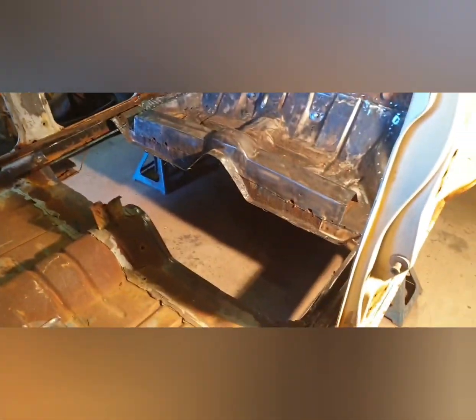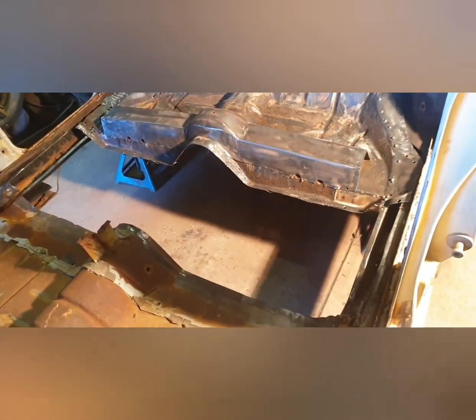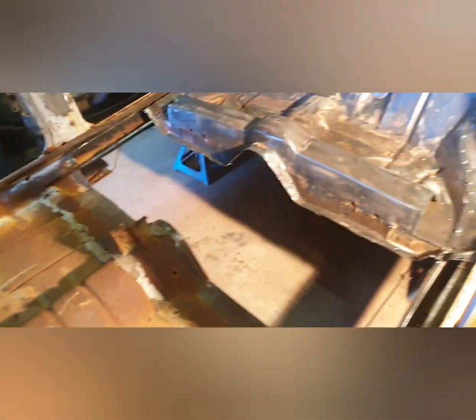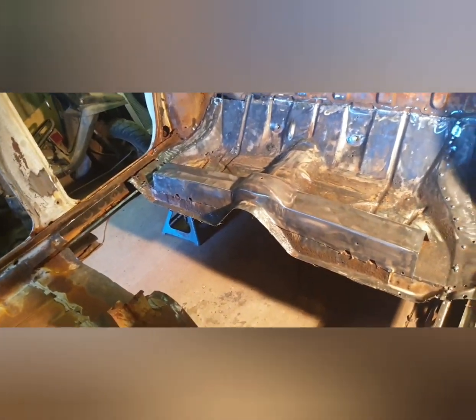So, finish the rear section off, finish the front bit off, and the footwell for the back seat passengers, because apparently they need a floor. Driver's side's fine, you know, don't need to worry about them. But yeah, the passengers and the rear people, they need a floor apparently. You know, who would have thought?